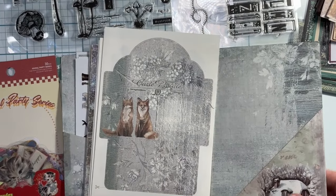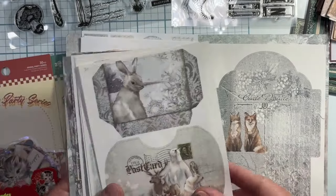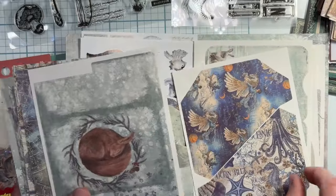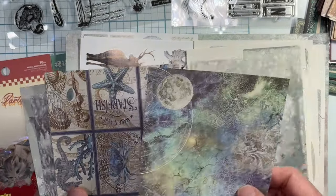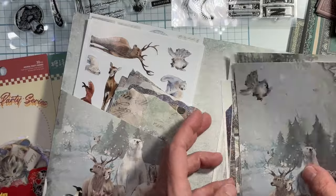There we go, so that you can see this, because I think you want to. This is a little envelope. These are little tuck spots. That's a little envelope, which you could just make into a tuck spot. Those are tuck spots. That's a little file folder. This is paper, paper, paper, paper, paper.